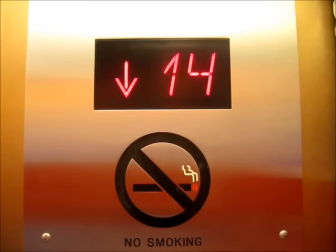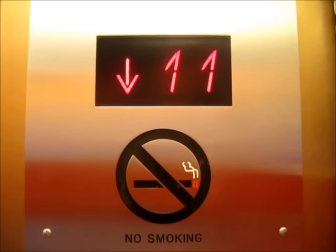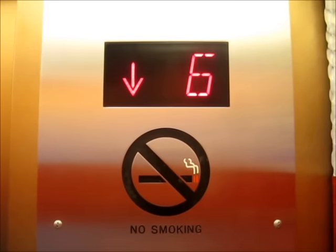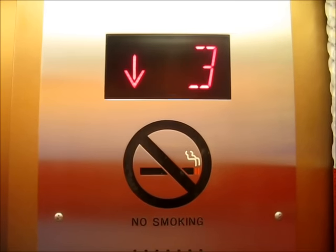Are these Miconic 10 elevators? This is the elevator at the Aston Waikiki Beach Hotel. Floor 3. This is the third floor.